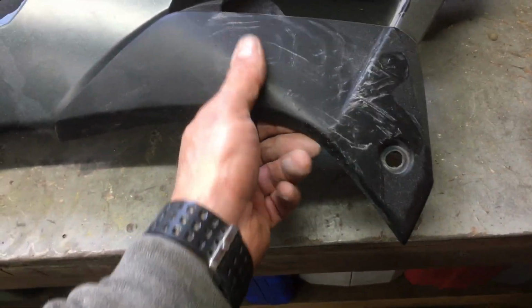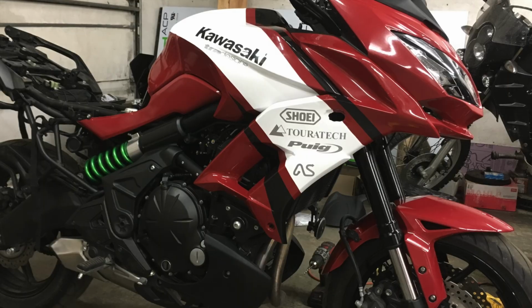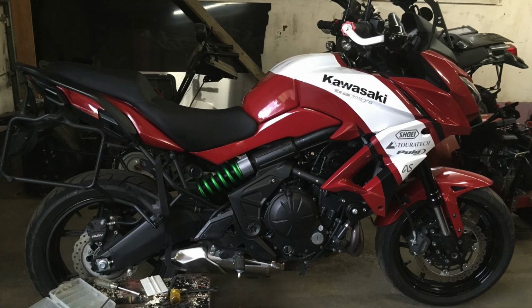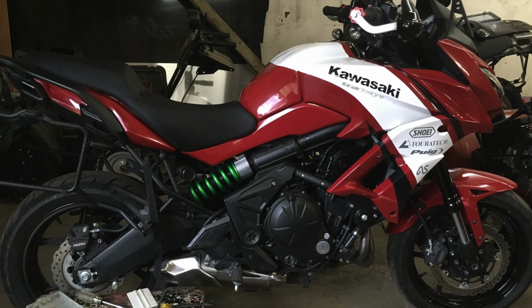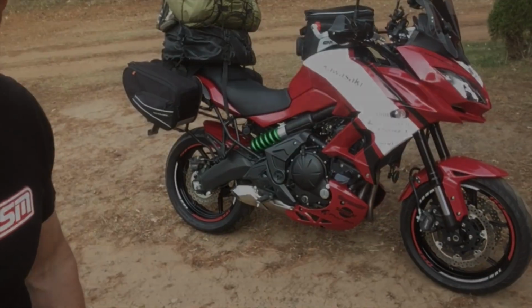However, I was planning on doing a vinyl wrap on the bike and hoping it would cover up a lot of the flaws. The wrap successfully covered up quite a bit, but being the first one I'd ever done, it had plenty of flaws of its own. But as long as you didn't look too close, it was good enough. Oh yes.